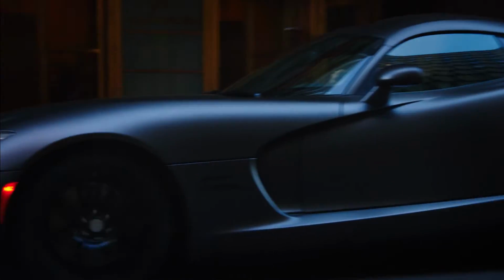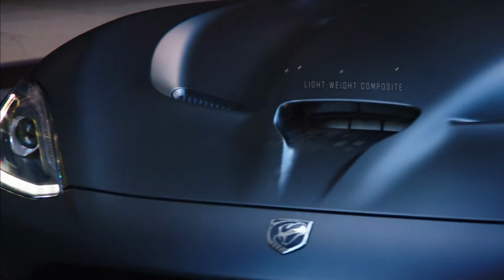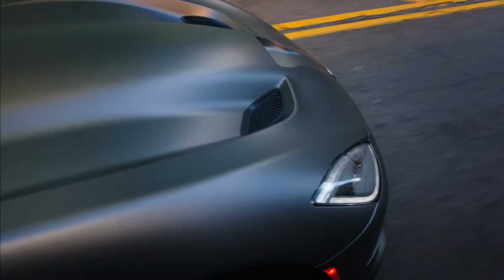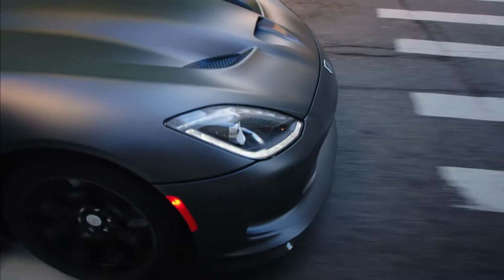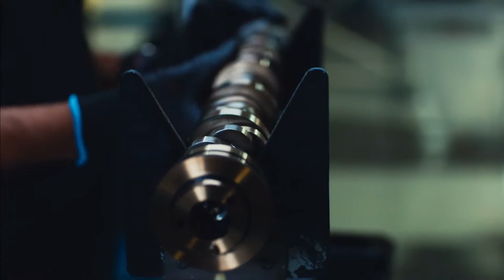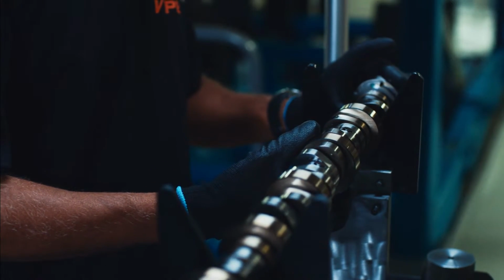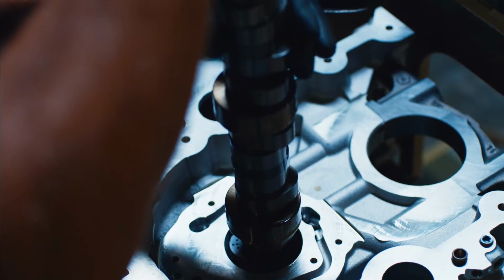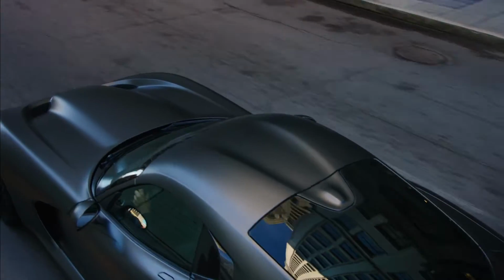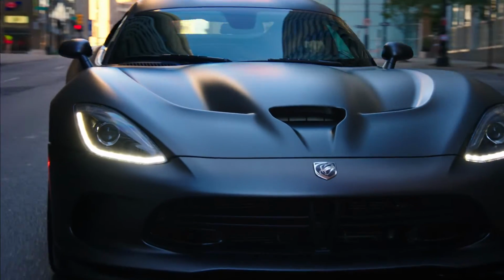An innovative intake manifold improved air distribution and gives the Gen 5 a 10 horsepower escalation, coupled with a completely reimagined camshaft, which adds another 10 horsepower boost. It's no wonder the new Viper commands more power than any previous generation.